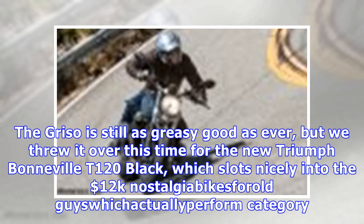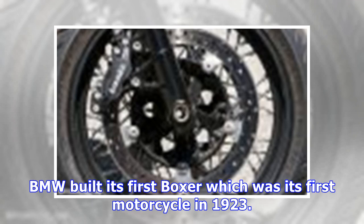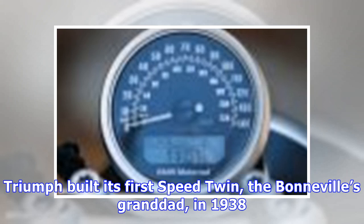The Griso is still as greasy good as ever, but we threw it over this time for the new Triumph Bonneville T120 Black, which slots nicely into the $12,000 nostalgia bikes for old guys which actually perform category. In fact, the Bonnie really completes the old guy trifecta. These three are modern interpretations of what the 60s were all about, and long before that, really. BMW built its first Boxer, which was its first motorcycle, in 1923. Triumph built its first Speed Twin, the Bonneville's granddad, in 1938. And Honda's first CB750 of 1969 laid down the pattern for so many more thousands of Japanese bikes to come.